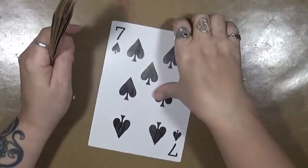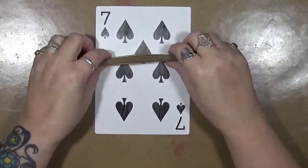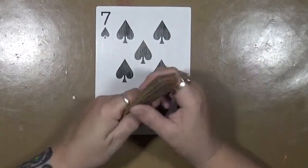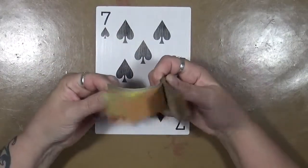Today we're going to do My Giant Life, and this is for July. And what our prompt is for this month is, what is your happy place? Where is your happy place?